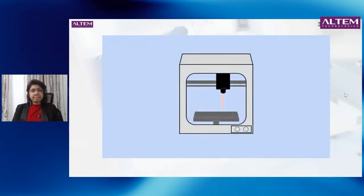3D bioprinting is just like normal 3D printing, except it uses living cells as ink to create living structures. Like 3D printing, you have to create a model on the computer, then layer by layer, your living structure will be printed.